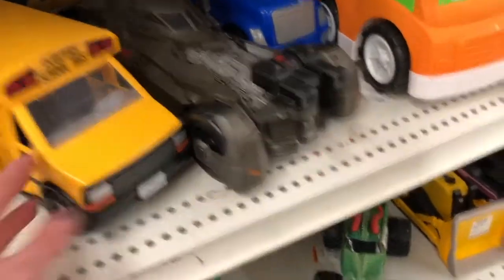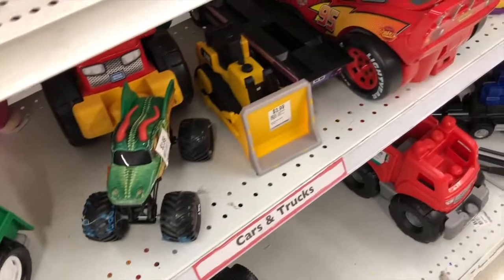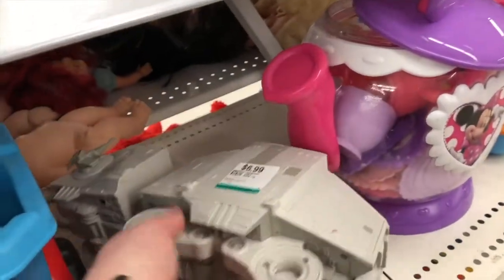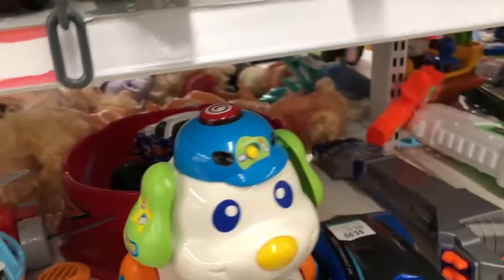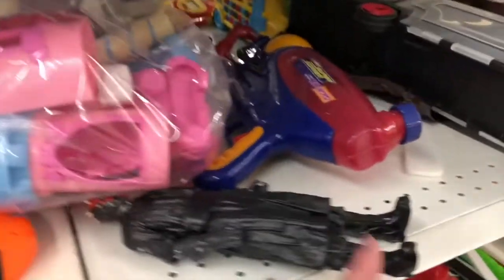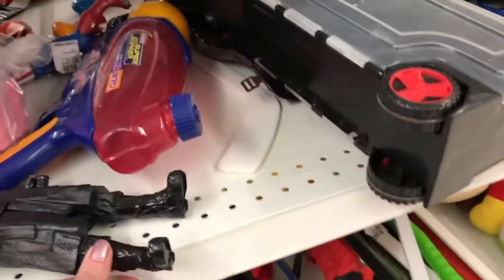In the toy department, we found a few trucks there. There's a monster truck and just some more vehicles, just some random cars. Nothing that really caught my eye too much. There was some Star Wars, but I think that was newer Star Wars. Nothing really vintage out of there or interesting that I could see. So Darth Maul, I think that's been there actually for quite a while. And just some more random toys just laying around, like it kind of looks kind of weird.